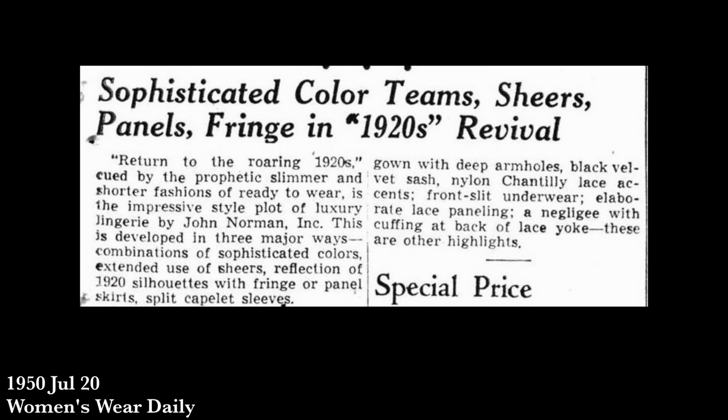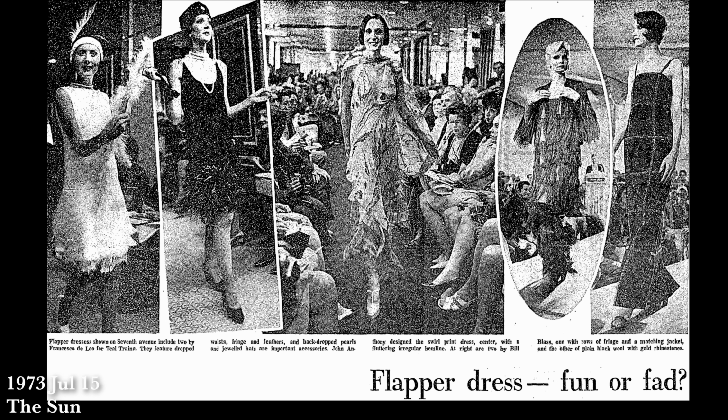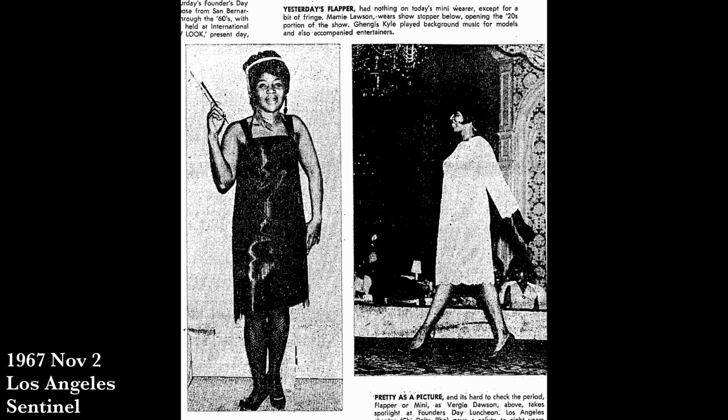And between the movies and the representation of fringe dresses equaling flapper dresses, it takes hold very quickly. And so when they say the 1920s is back in the late 1950s or in the 1970s or any era where it seems to be a retro style, because that's a thing much further back than today, they are showing fringe dresses. They are synonymous. 1920s equals flapper equals fringe.